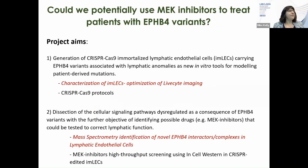So the specific aims of the project that was awarded are the generation of CRISPR-Cas immortalized lymphatic endothelial cells that will carry EPHB4 variants, as a new in vitro tool in my lab for modeling patient-derived mutations. The first step is the characterization of these immortalized lymphatic endothelial cells. I will present some preliminary data, including the optimization of a live imaging technique. And that will be followed by the development of CRISPR-Cas protocols.